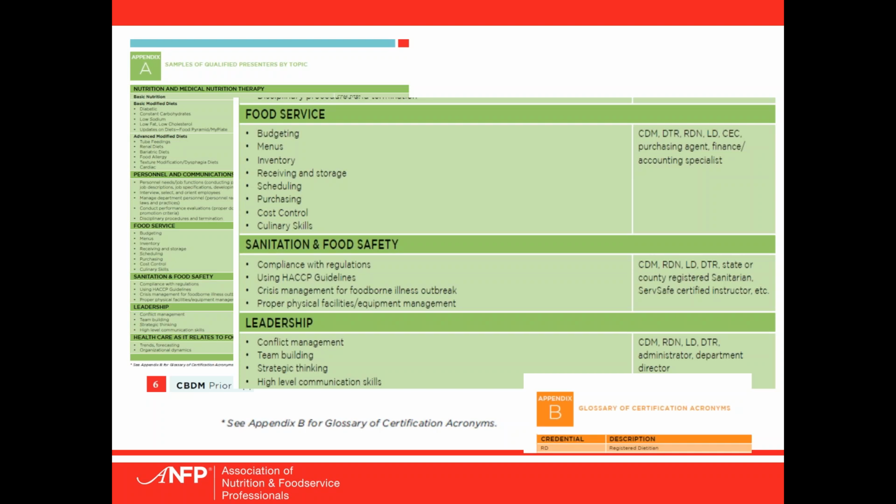So once again, they're listed in Appendix B and will help you when you're looking for, or when you have maybe someone asking to speak at your meetings. You can look at their initials and say, oh, I know what that acronym means. And yes, that would be a good topic to you. So once again, we have just in Appendix A a good breakdown of what's included in those topics. And that's for you guys to review and take a look at.